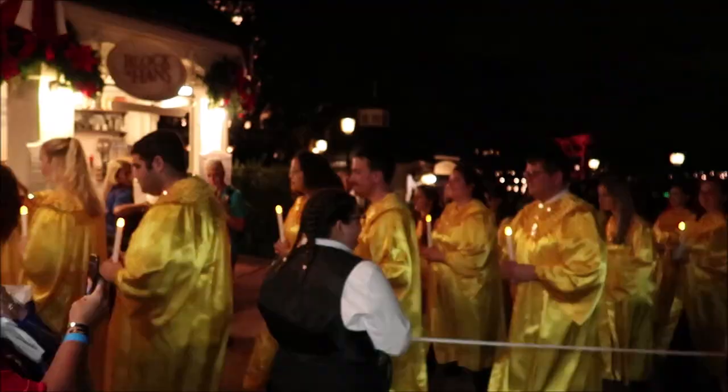All of the Candlelight Processional Orchestra, the singers, and the Voices of Liberty, and there they go! Look at it! Wow, so fancy!